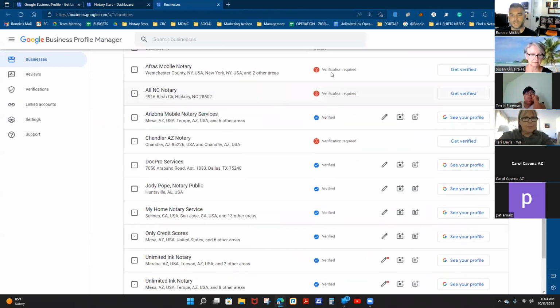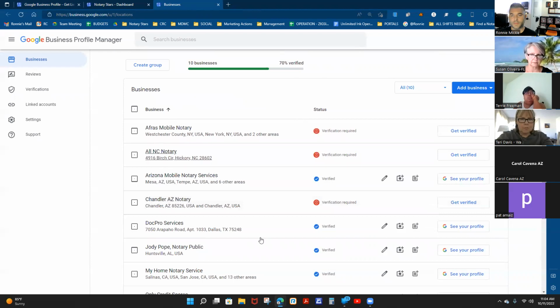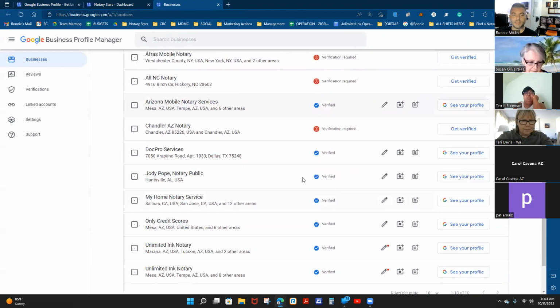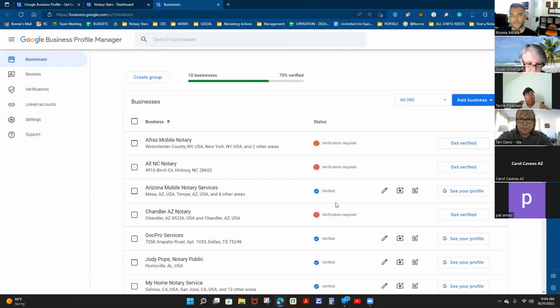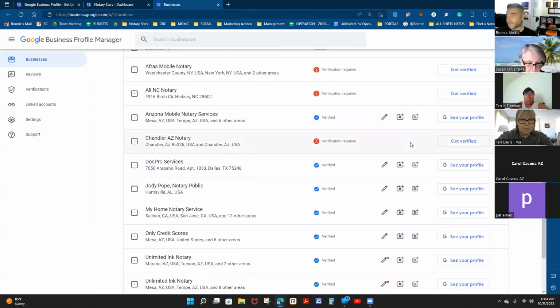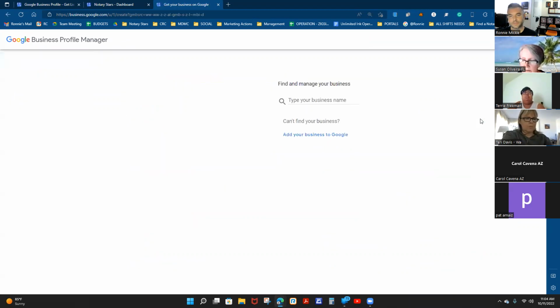Now you can see that there are some that are verified, not verified, and that's okay. If you are one of my marketing students that are unverified, then that means that you've changed something on your listing and we have to go through the verification process again. But you can see I have other notary companies on here that were verified, and they do fall in and out of verification. So you do need to check on your verification statuses from time to time. We're going to go in here and I'm going to add a business and add a single business.